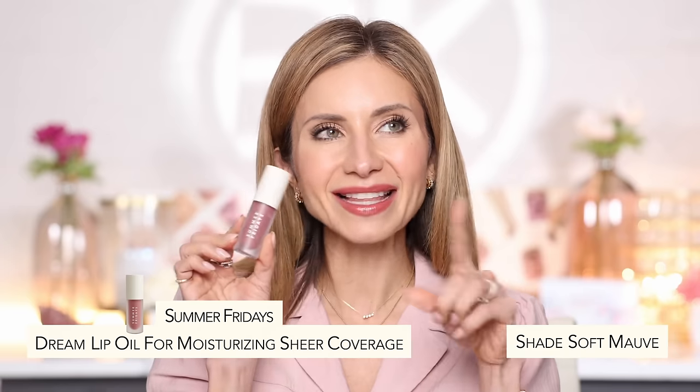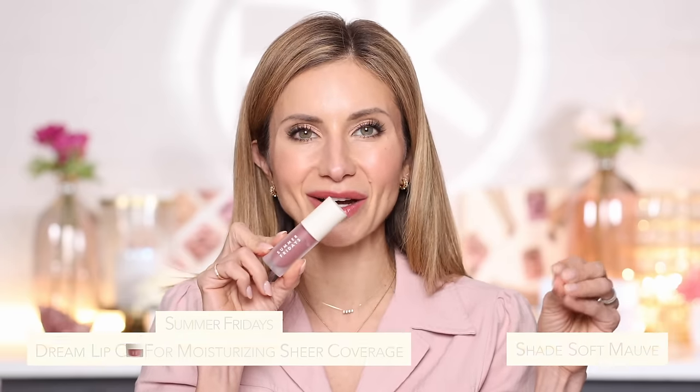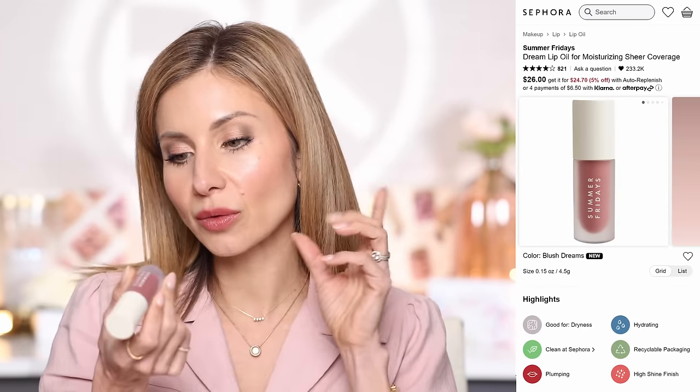Okay, you guys, I've got a couple more lip products to share. So the Summer Fridays lip oils, I feel like these are viral. I think this was the one product that was sold out at the new Sephora that just opened. It was sold out within the first week. Everything else was fully stocked, but this was sold out. I ended up ordering these. I got the shade Soft Mauve because it was one of the few that was in stock. It actually looks a little darker than I would normally go for, but these are really, really nice.